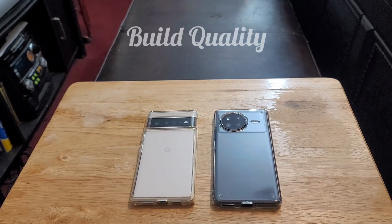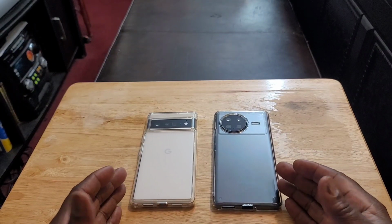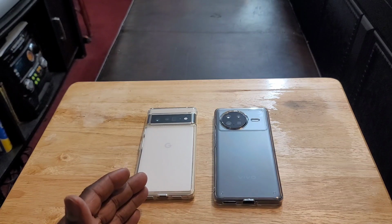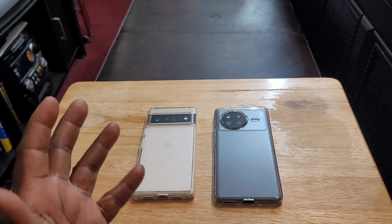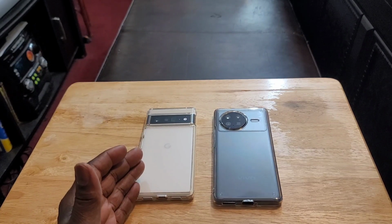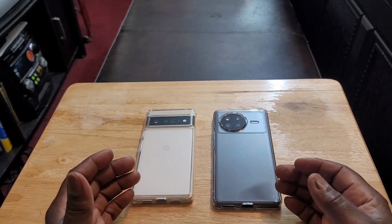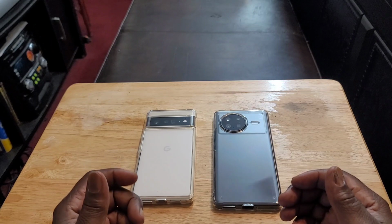Next, let's talk about build quality. Both have Gorilla Glass Victus on the front and in the back. But let me say this. When it comes to how the phone feels in my hand without a case, I definitely got to go with the Google Pixel 6 Pro. It's hard to explain, but it feels super expensive and super comfortable. I wish both of these devices were a little thicker, but as far as just premium feeling and comfort, definitely the Pixel 6 Pro.